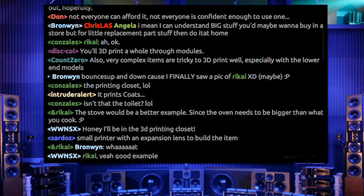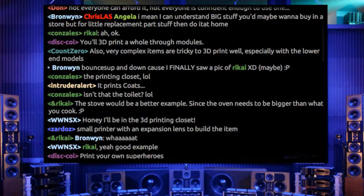Game changer. Plus, get ready for this one, Andrews. You got to like this. Kids could maybe design their own toys. Build-A-Bear, please. Bronwyn says that she can understand getting the big stuff that you'd maybe want to buy in the store, but for little replacement part stuff, you could do that at home. Right. So the thing is, you'd have to have the software and you'd have to understand how it works and you'd have to have all the schematics.